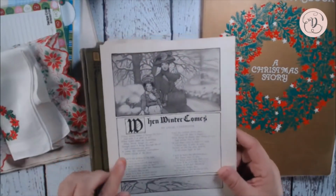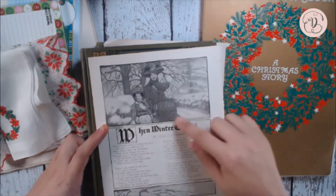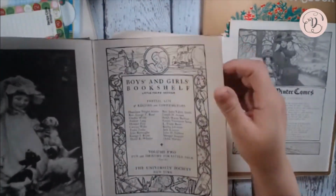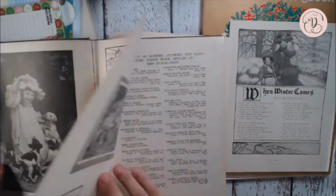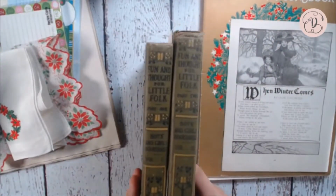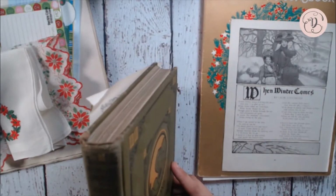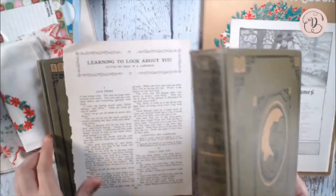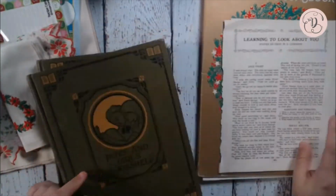This one's called When Winter Comes, and I thought this would be really cute, sort of like a two-page section, you know, cut it in half. It is out of the Boys and Girls Bookshelf, and I believe this is copyright 1912 by the University Society Incorporated. It was a whole set. It says Fun and Thought for Little Folk, part 2 and part 1 is what these are. And then there's another one, a story about Jack Frost, Holly and Fir. So I thought those would be really cute to use.